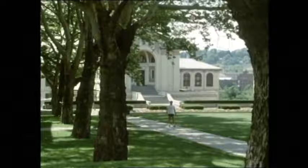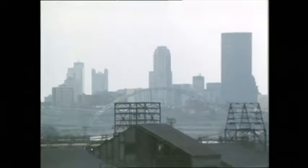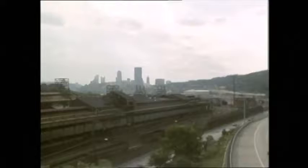Pittsburgh has pulled away from its old tech past. With CMU as its champion, its information technology future looks hopeful. Academic success coupled with business drive.